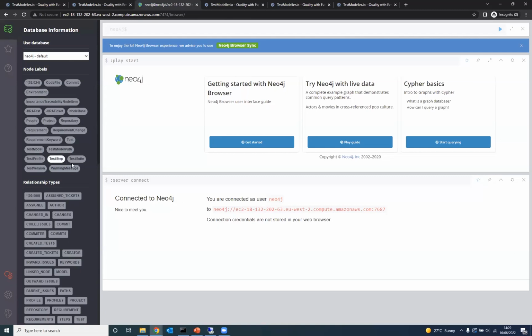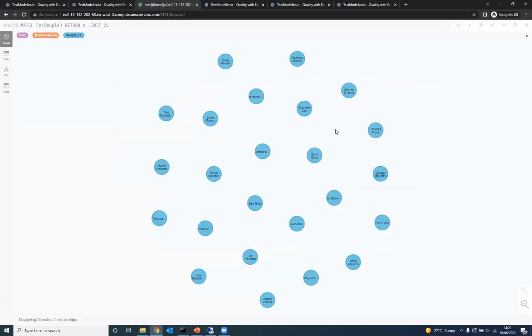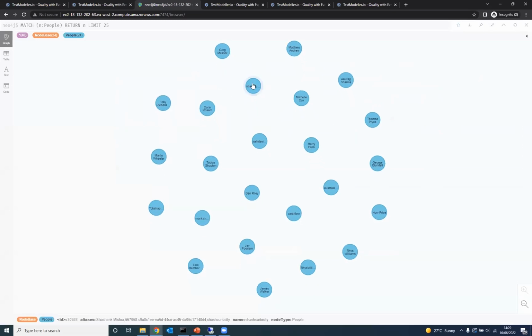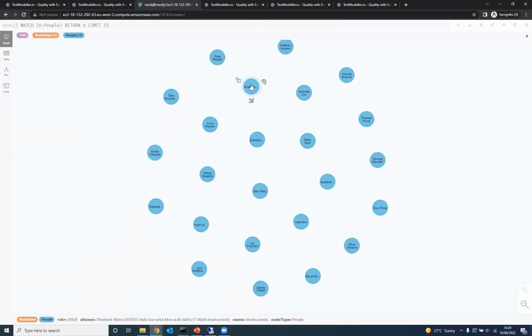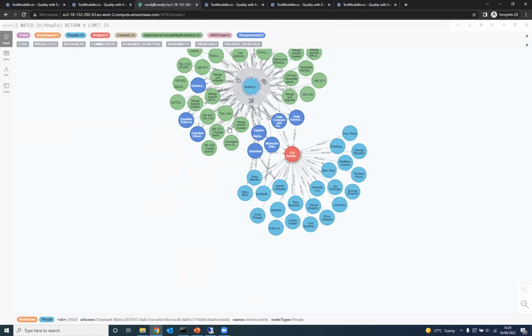So you'll see here, we've got some components that have been scanned. We could come in and select that we're going to start with people. I'm just going to make this a little bigger. And you'll see here, we've got lots of different people that are involved in our software development lifecycle. Now, let's just pick out one particular person here. So let's pick out this person. And what we're going to do is we're going to explode on them.